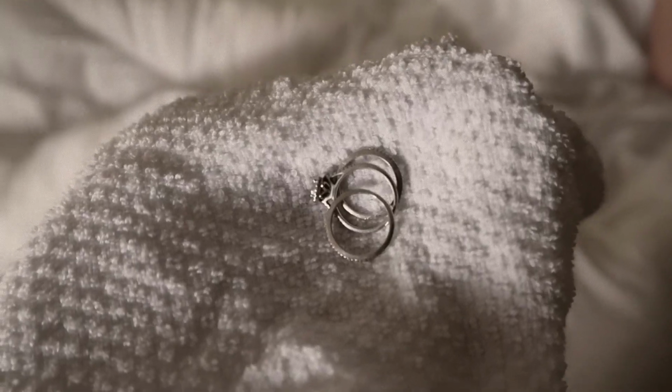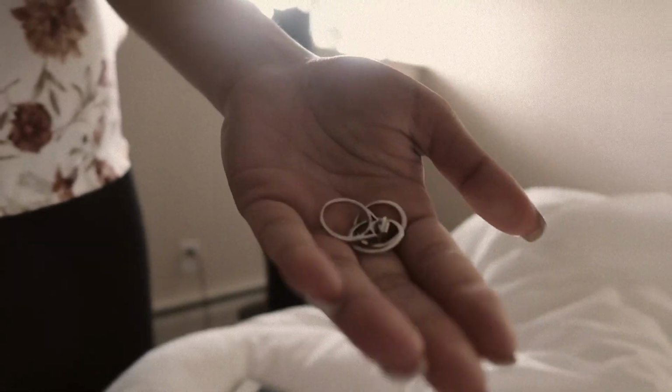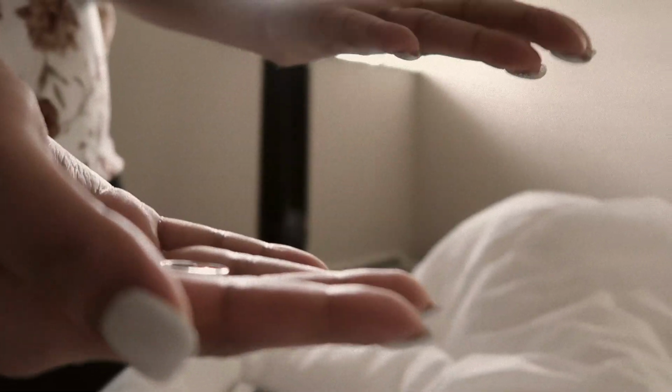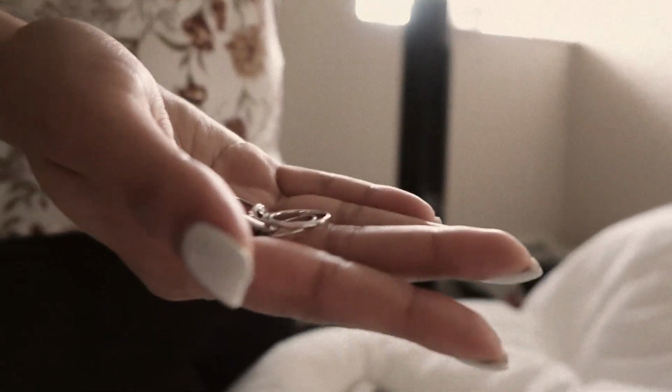I'm almost at 18 weeks in 2 days, and now I have to take my wedding rings off because my fingers are starting to swell. Baby, why'd you make my fingers so swollen? Oh baby, this finger is purple. You made me take them off with some lotion.